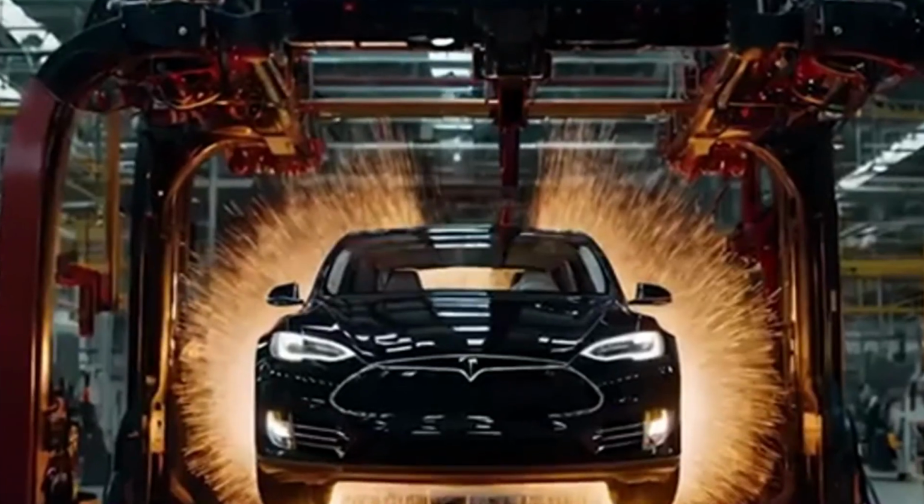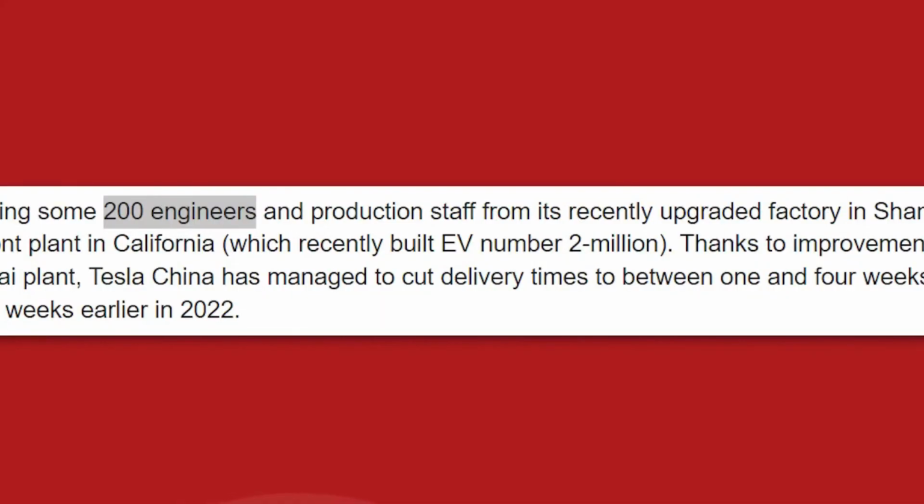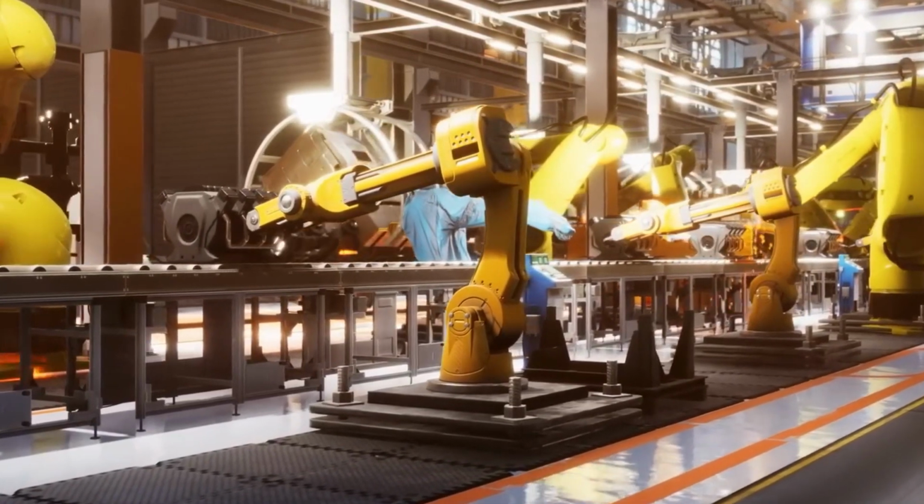Now that is how the process works at Giga Texas, and it's fairly similar at Giga Shanghai. So now you have some additional context for how incredible it is that all of that can be done so efficiently that they can produce a brand new Tesla every 30 seconds at the Shanghai factory.